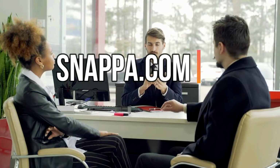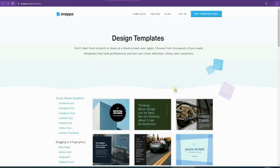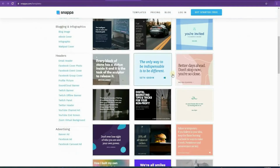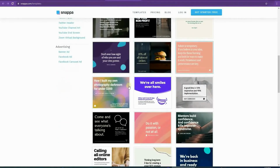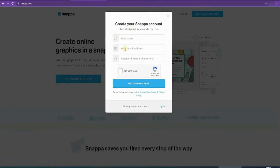Essentially, on Snappa.com, Snappa allows you to generate various online graphics. And it's relatively simple. There are several done-for-you templates available that you may customize to meet your specific requirements. Once again, this is entirely free. You do not need to spend any money. Enter your name, email address, and password to sign up for a free Snappa account.